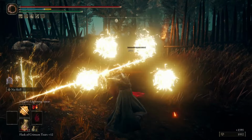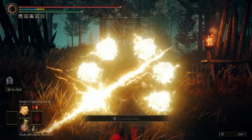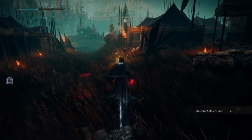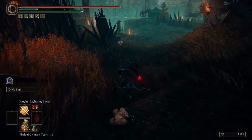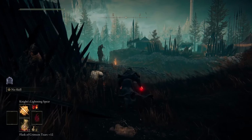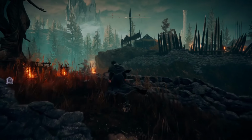Now, you can charge up this thing to throw out 5 lightning spears, or, like I said, charge it up and then you get 2 extra. This thing hits very, very hard, and if you catch an enemy in water, trust me when I tell you, it will wreck their health bar very, very quickly. Which is very satisfying as well.